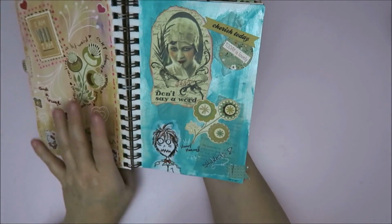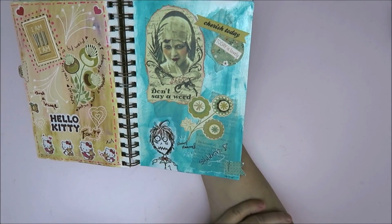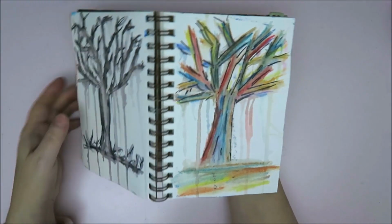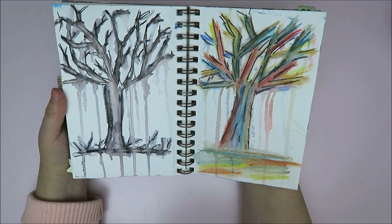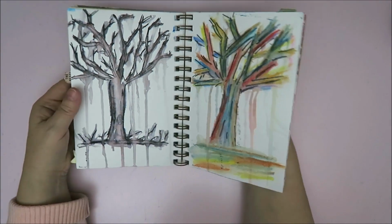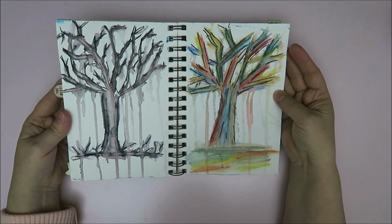Actually, so it looks like a lovely page. Cherish today. Today is lovely. And then actually, it's kind of creepy. Very weird. Then I have this one. These are markers that Noortje had, and this is all in January.